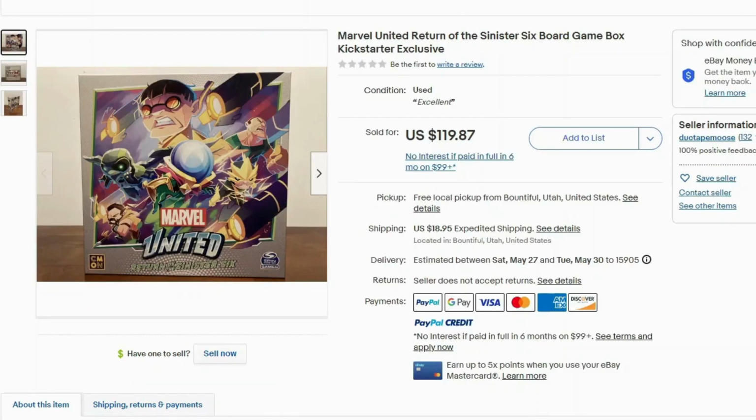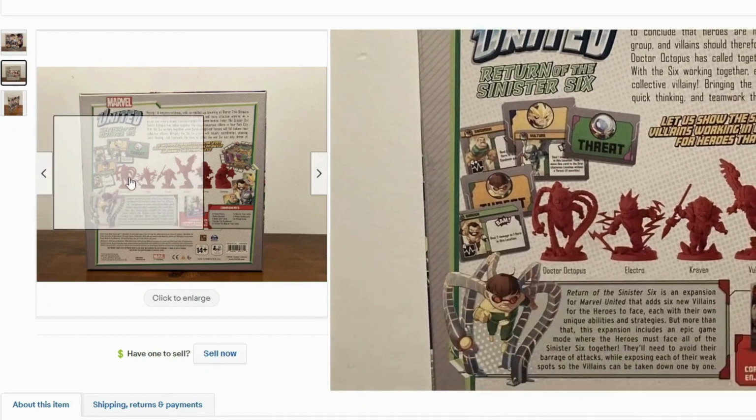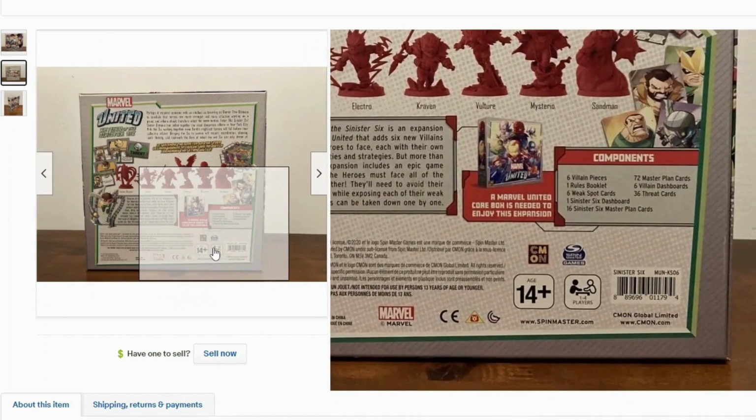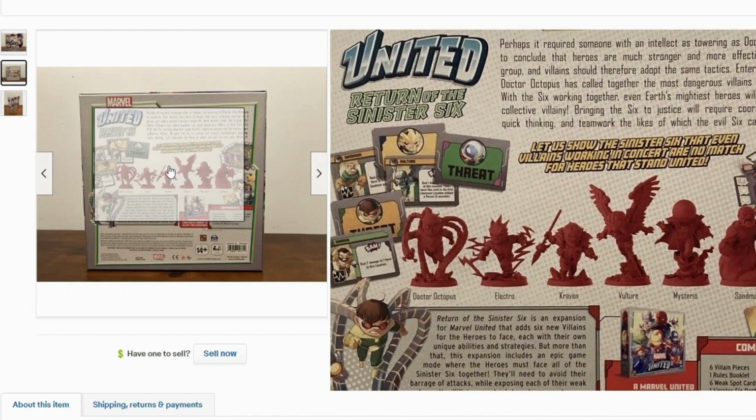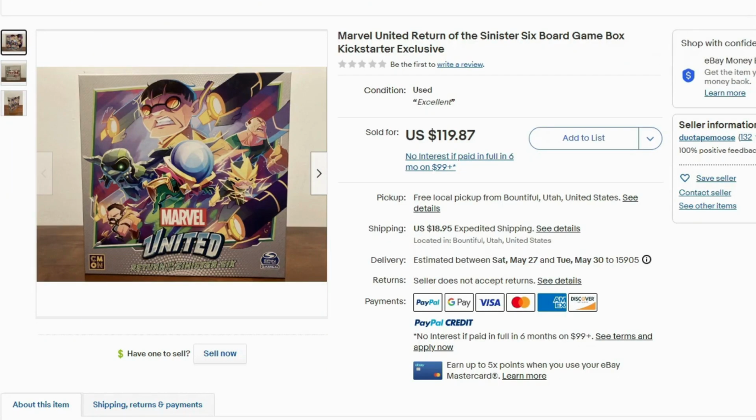My next example is just the box, but this is also a Kickstarter exclusive box. So this is Marvel United Return of the Sinister Six. The box alone, no pieces involved, sold for $119 and $18.95 shipping. And you can see the box is actually in great shape. There's no rips or damage. And the game itself looks interesting. It's got a lot of those detailed characters again. So just like with the vintage board games, sometimes the box alone will sell.